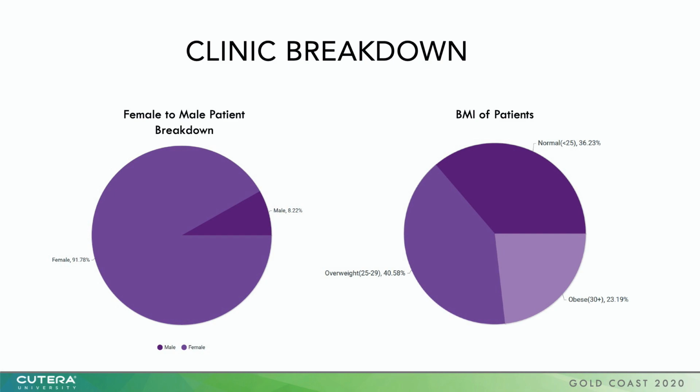As you can see with BMI, quite interestingly, it does a whole range. The majority of people are within the normal, and maybe slightly in the overweight range, but we still have a portion of people in the obese range that do have treatments done. And I think that's important with your patient selection. As long as they've got realistic expectations and they know they will need multiple treatments, they'll end up getting a good result.